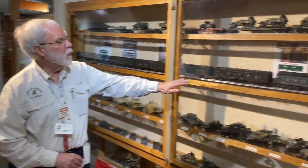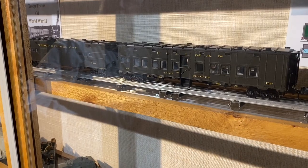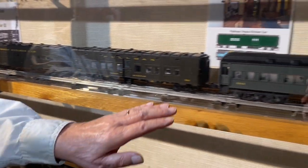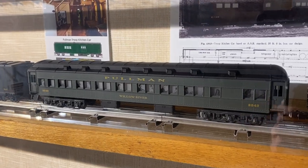In the U.S., most transportation was by rail. So there were typical Pullman cars. Some of them were sleepers, but the majority of them were standard passenger cars. Men traveled for days on end, sitting in seats.